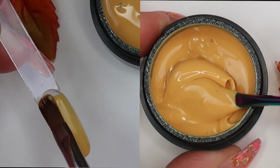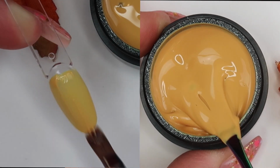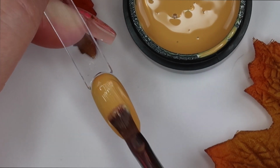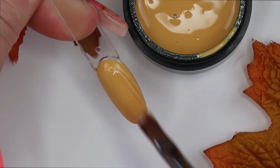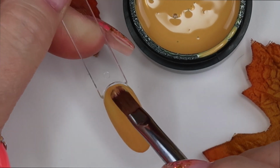And I don't find that it is a bold, in-your-face, ucky color, but a really nice fall color. Like, look how well it goes with the leaf in the background. Those two colors ombre together would look stunning. And after two thin layers, I did get an opaque coverage.